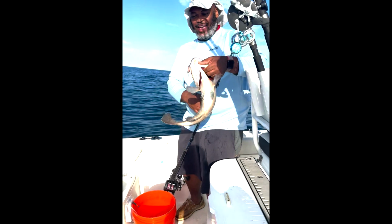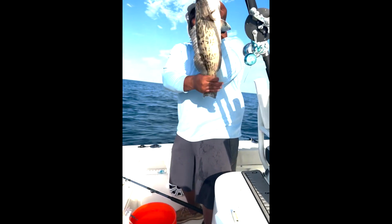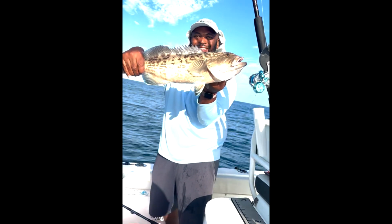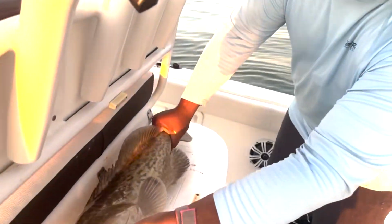Look at this beauty right here. It's probably not gonna keep. Wait, let me take a picture. Keep a grouper on the boat. Look at this beauty. Let's see how much she is.